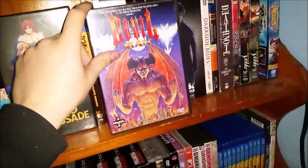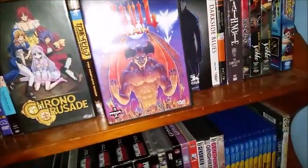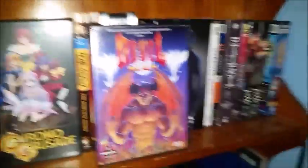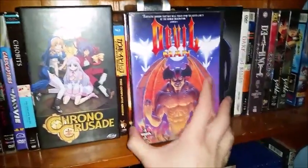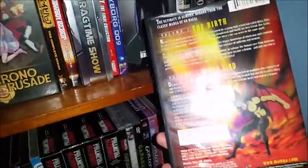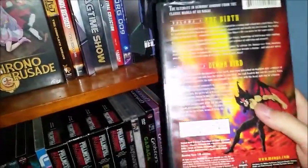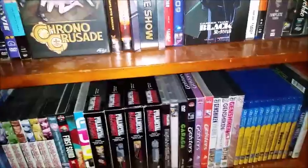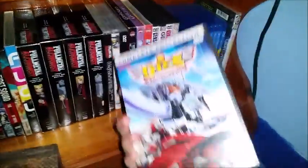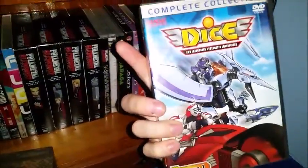Devilman. These are the two 80s OVAs from Devilman. I really liked it. It's got some nice visuals and stuff like that. It can get pretty gory too, just like the manga was. But yeah, if you like Gonagai, I almost forgot his name, then obviously why the hell would you even question liking Devilman?